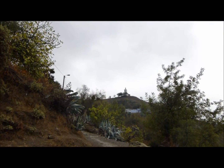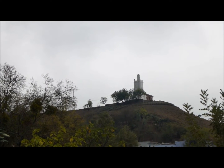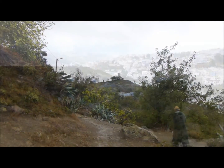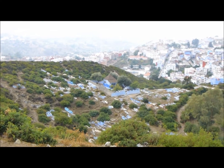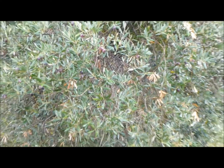So this is the Spanish mosque we're looking at, which really is not used because of hard feelings going back to '56. In the cemetery, even the tombs, the grave sites are okay. So it's a millstone for the olives, which you can see some olives still on the tree here, to make the olive oil, and it's powered by the donkeys.